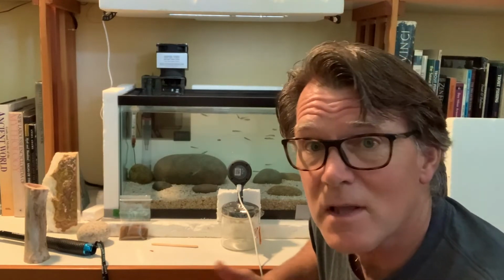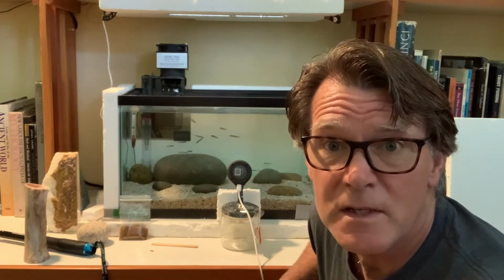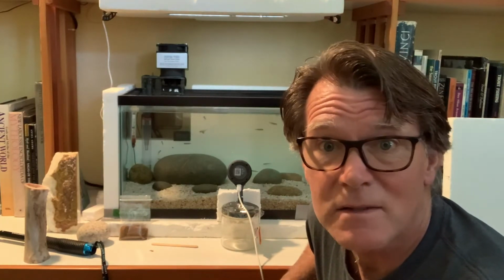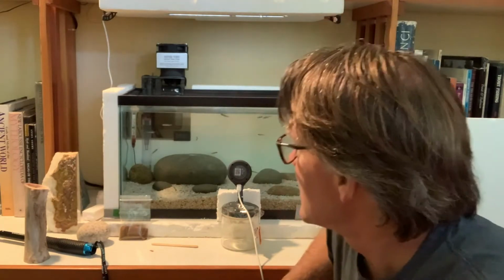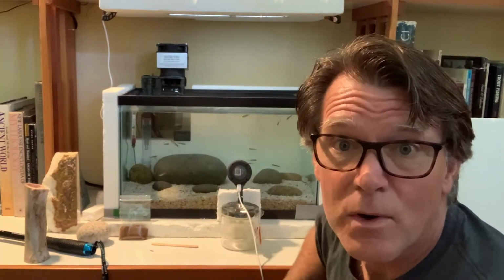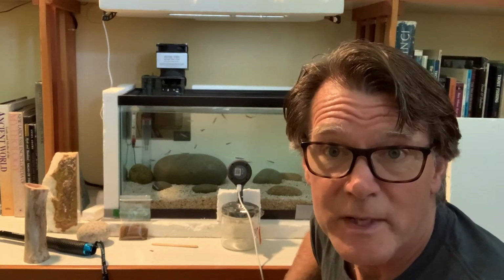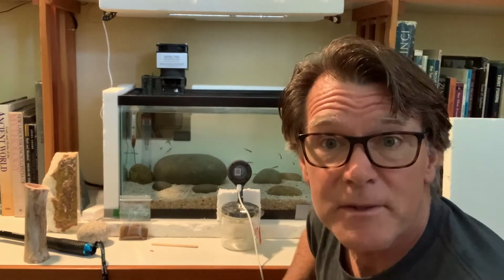It's better to slightly underfeed than to overfeed them. If you do overfeed, it could actually pollute the tank. The tank will get cloudy, and you can usually tell that you're overfeeding if the fish food drops to the bottom of the tank before the fry have a chance to consume it. Okay, so if you see a lot of food hanging out at the bottom, you've overfed them, okay?